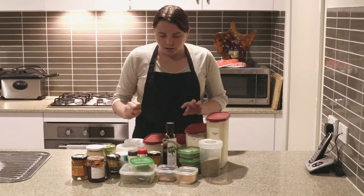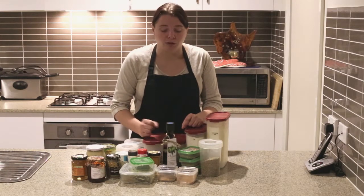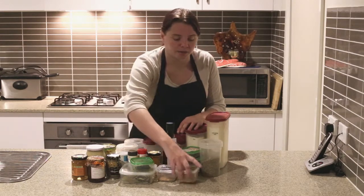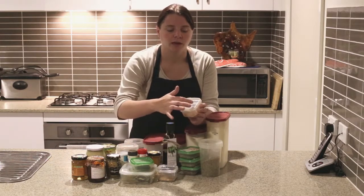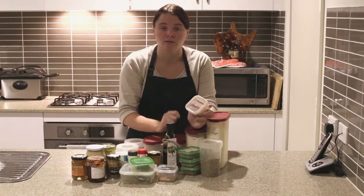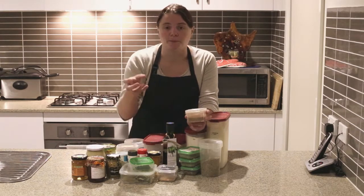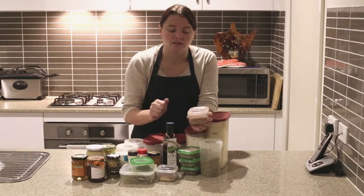I've adapted some of the smaller containers that I've used for my herbs and spices just from little containers lying around. I've just written on these as well, and I stack them up in my pantry, so I know what they are. So again, it's to your preferences. Some people prefer bottles versus containers.